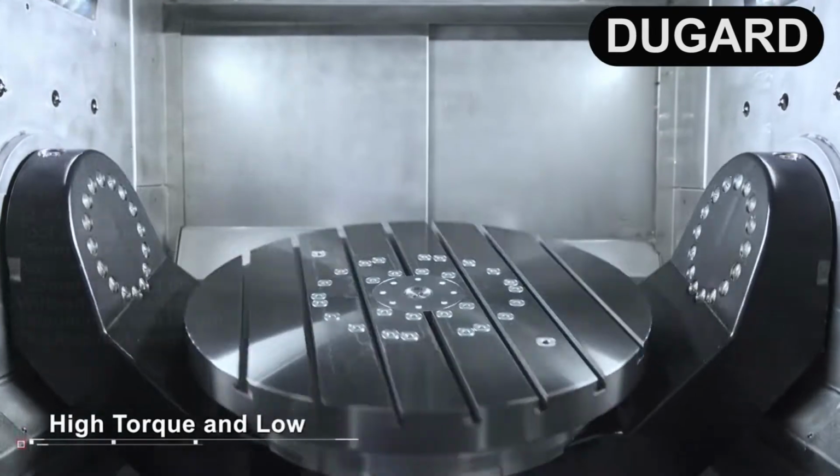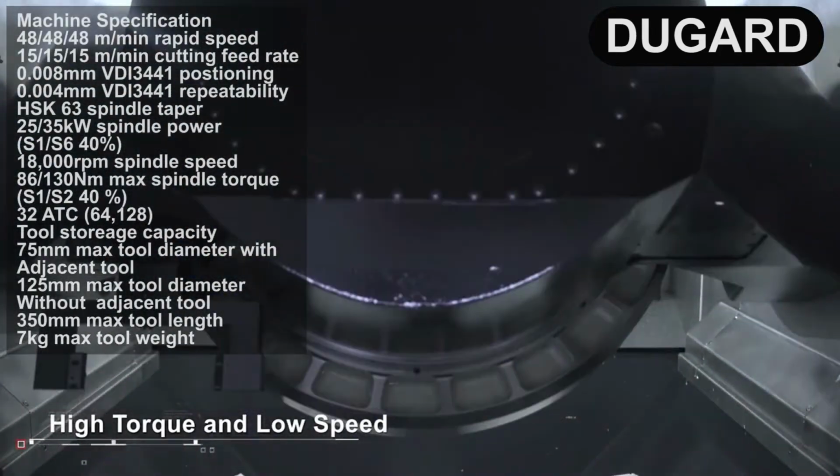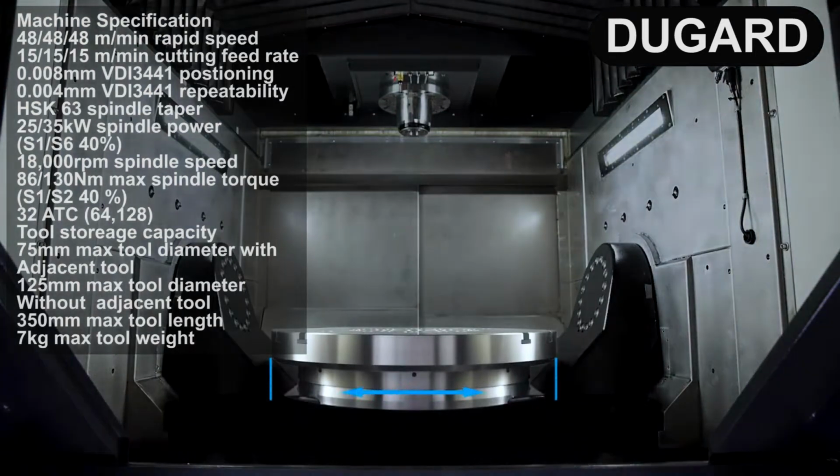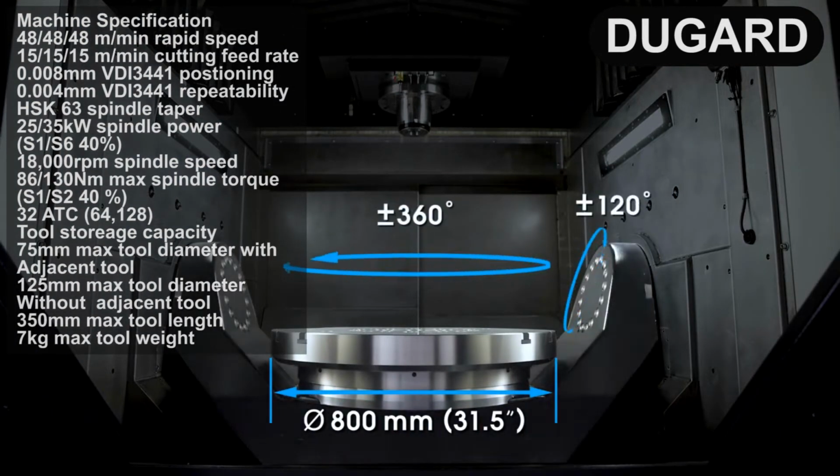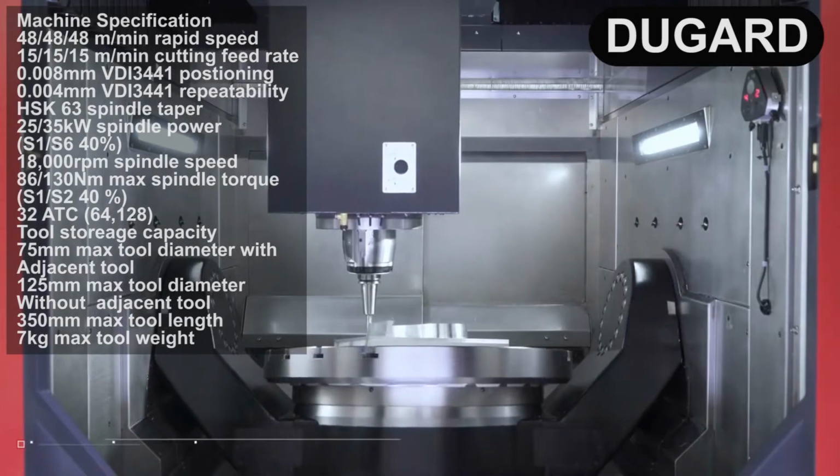Precision's high on the list. The A-axis is driven by 2 torque motors with up to 80 RPM on the rotary table, and the C-axis is driven by 1 torque motor with a rotary table speed up to 100 RPM.